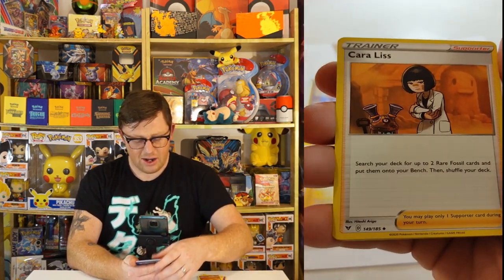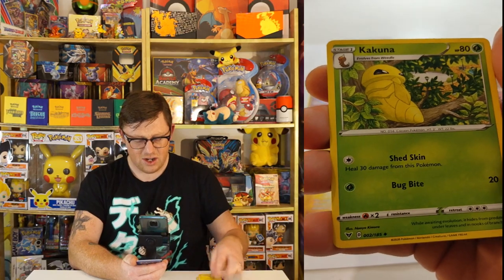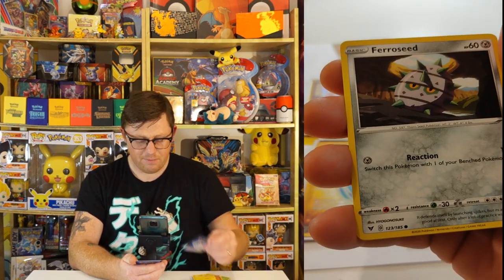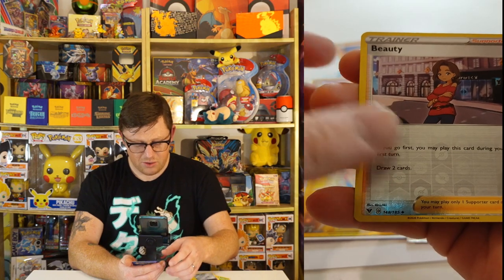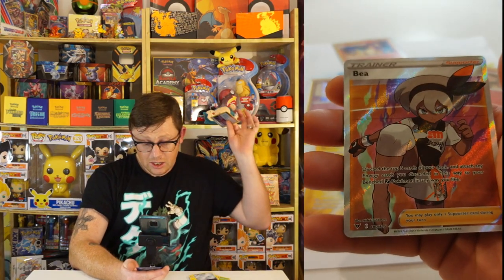Anyway, oh, Kabutops. First card for Karaliz. Look, she's over there in the ruins. She's got a big Diglett sticking out of the ground. We got another electric. That yolk, this yolk, that yolk, another yolk. Happy yolk. Bally, pointy yolk. And reverse holo beauty. She is, yeah, I guess she's all right looking. You know, wouldn't really be my cup of tea, but whatever.